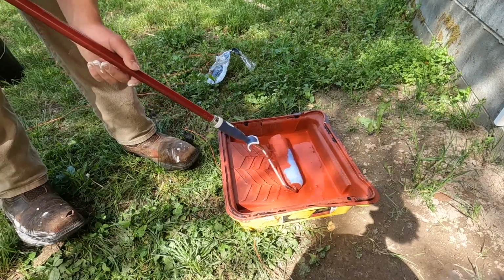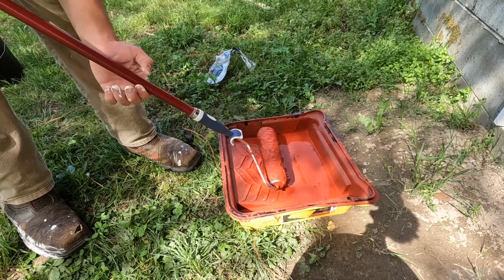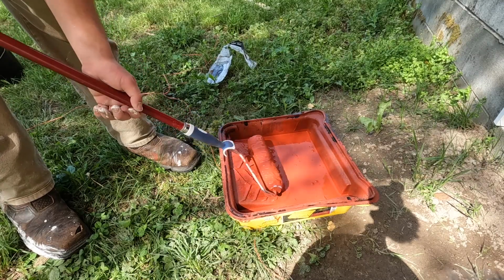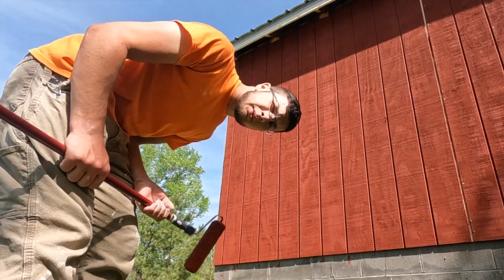Last time we painted, we used the big fluffy rollers, but I'm just doing the surface right now and not in the grooves, so I don't think we need the big fluffy rollers. So we're going to try this little one and see if it works any smoother. I'm going to redo the whole wall because it'd probably look really weird if I didn't.